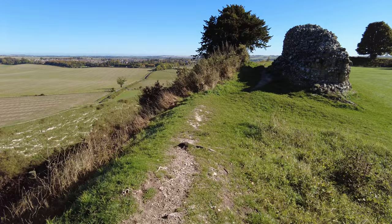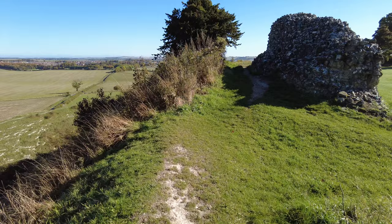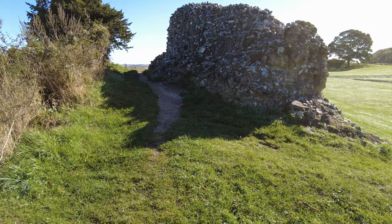And of course, with him coming along, there are many words in the English language that are now derived from the Norman, from Old French. That's why we have the words like castle and battle, for that very reason. Let's go around the front of this.